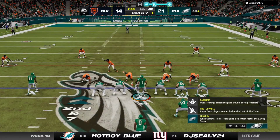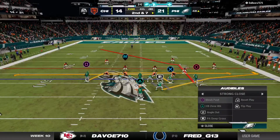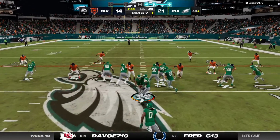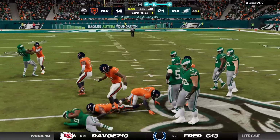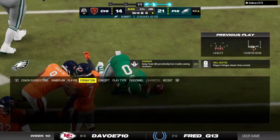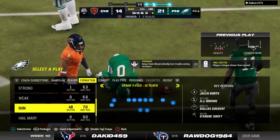Second and 7. This is Swift on the counter. Well, still about 3 yards shy of a first as the 4-yard pickup brings it to 3rd down.